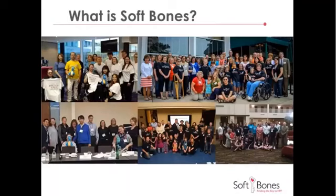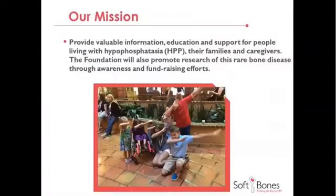But before we get started, I wanted to quickly provide an overview of what Soft Bones is. Some of these faces may look familiar to you, and as you know, we're a patient community, and a large part of our communications are on Facebook. But our mission is much bigger than that. We're much more than a Facebook page. Soft Bones is actually an official 501c3 nonprofit organization, and this is our mission statement here.